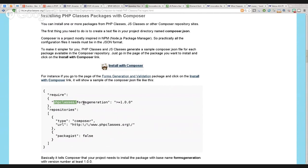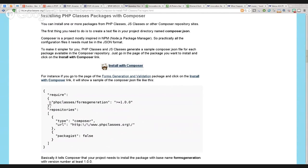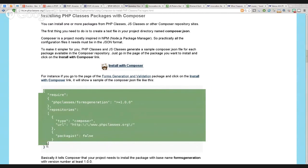And here you can also specify some version requirements, and then you have the definition of repositories. If you don't have this definition of repositories, there is a default which is to get from another repository named Packagist, which is developed and managed by the Composer developers. And in the case here of the example, this JSON file is presented as a sample in the PHP classes site, to get you started.